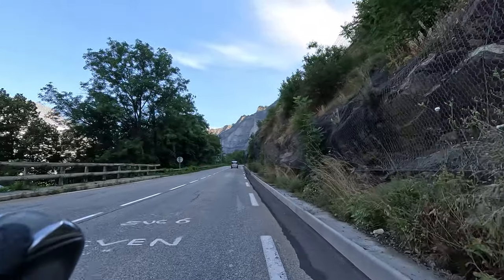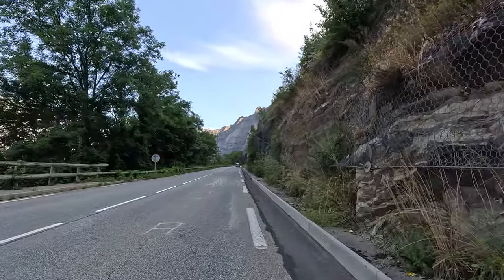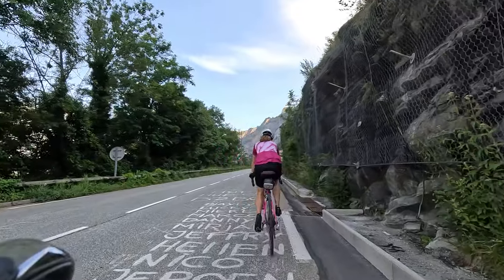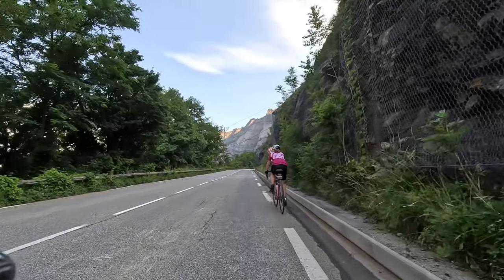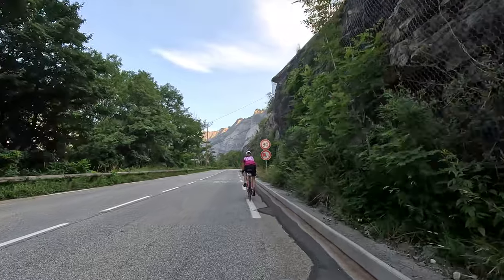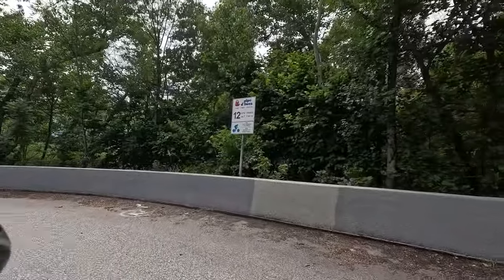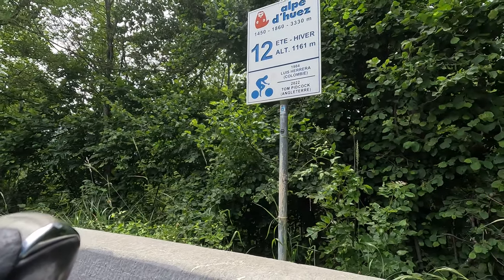And this is it. The famous Alpe d'Huez. With lots of writing from last summertime when the tour came up here. And Tom Pidcock won the stage. Let's see if his name's on the plaque. And there's the best sign of the lot, saying Tom Pidcock, who won it last year.